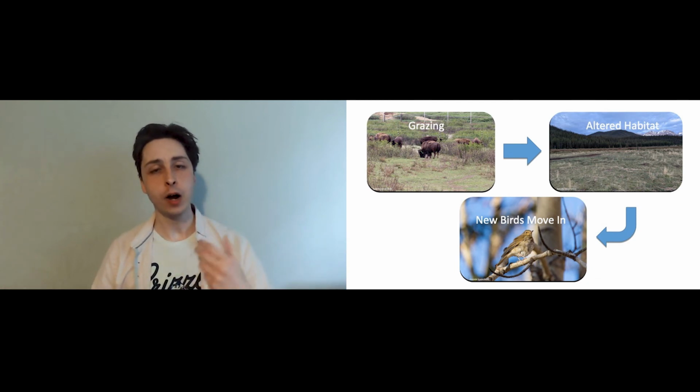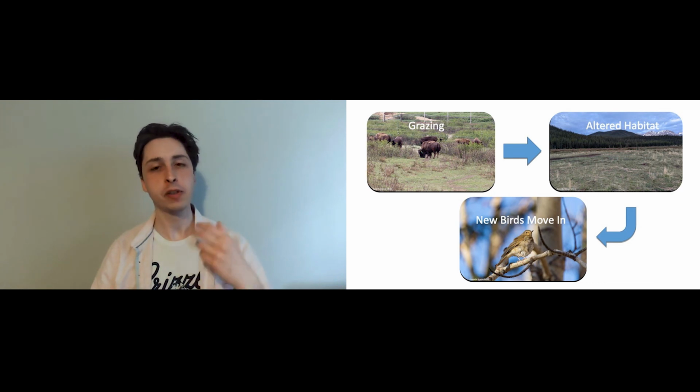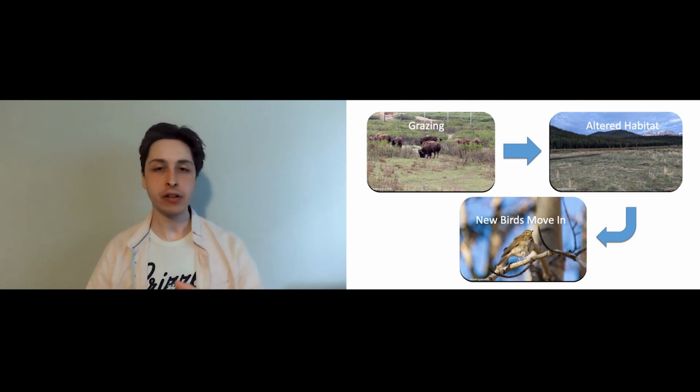This provides other managers in other areas a bit of an early indicator, right? It gives them some information as to how bison affect other species in the landscape. It allows us to continue to reintroduce these wonderful animals across their former range in a way that is healthy and doesn't compromise what's already there.